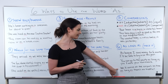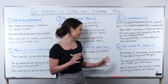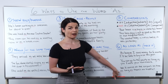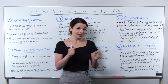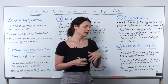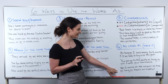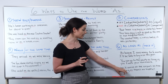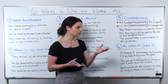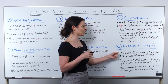All right, let's finish up the last example sentence. We'll arrive at the airport on time as long as there's no traffic. So again, we can replace as long as with only if to understand this. We'll arrive at the airport on time only if there's no traffic, right? Only in this situation or only if this is true, right? So this is the use of as long as. We understand this as only if, and I hope that this helps you to see the different positions in the sentence that as long as takes in comparison to the comparative form of as long as. So pay attention to the location of as long as to help you understand whether it's a comparison or it's an only if construction.